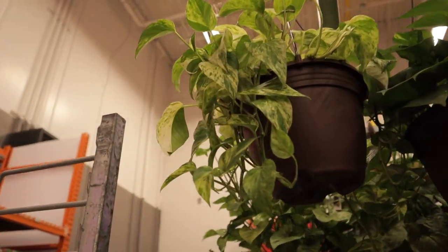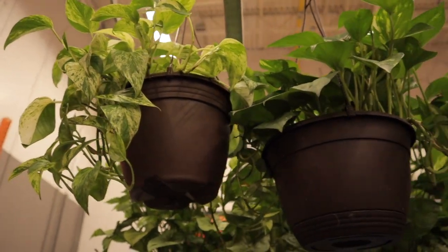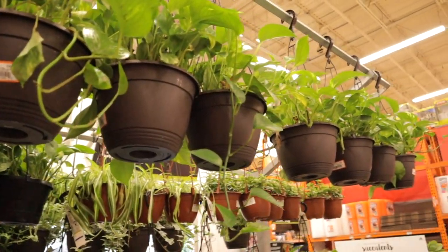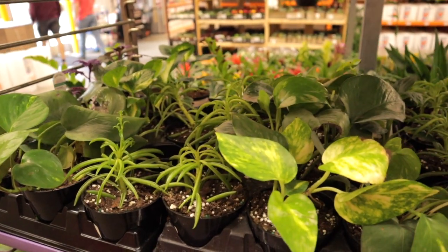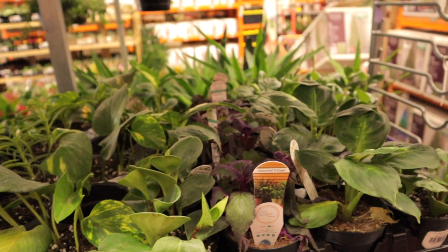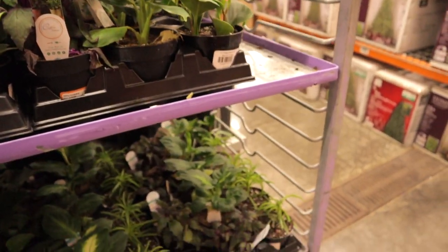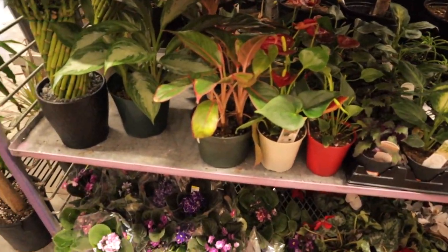Wow. Look at that half variegated leaf. Isn't that so pretty? Marble Queen Pothos. Got some little baby plants. Peperomia green bean. Has various names. Has some purple passion. Really pretty.